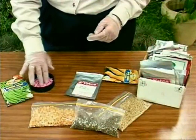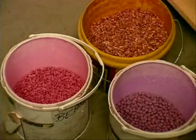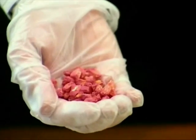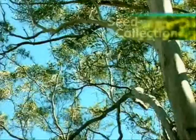Other seeds are coated in plant protection chemicals such as fungicides or insecticides to minimise storage and germination problems. In the case of this seed, the pink coating contains the fungicide. Some seed is also coated in a small amount of fertiliser to aid growth after germination.